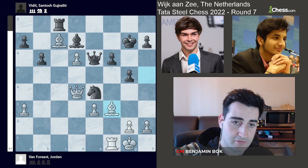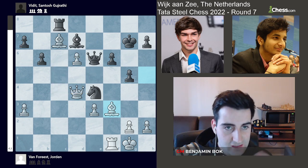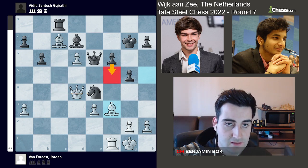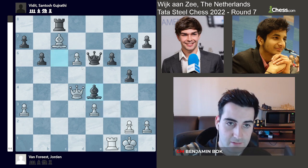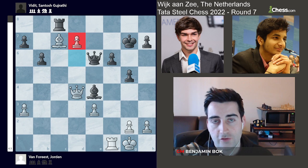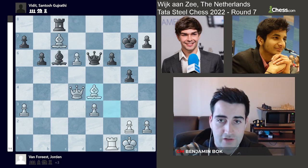But now came bishop f3, and your knight is under attack. And where do you go with the knight? The only square you can go to is c5. You cannot defend the knight. I mean, the f pawn is pinned to your king, and you cannot play a move like bishop c6 because white is simply going to take, and if you recapture, you lost control of the d pawn. So here, white is simply winning a rook. So Vidit can also not do that.